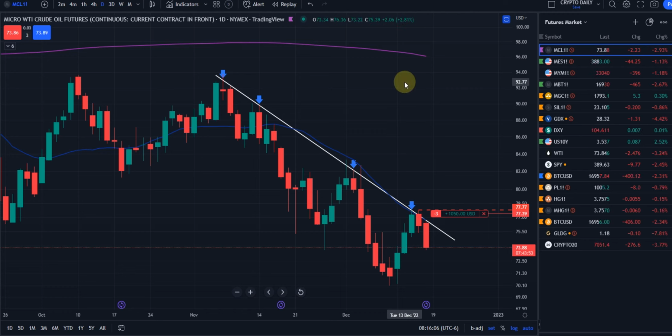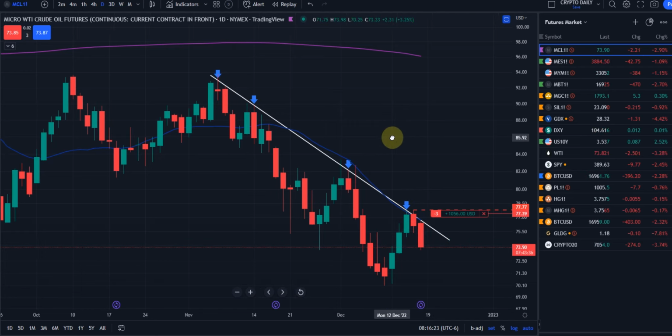Friday, December 16th, and we're looking at the daily chart of the micro oil futures. And as you can see, we're in the money pretty well. We called this setup almost to the penny as far as where to get in on the short side, looking for more downside. However, we're going into the weekend.